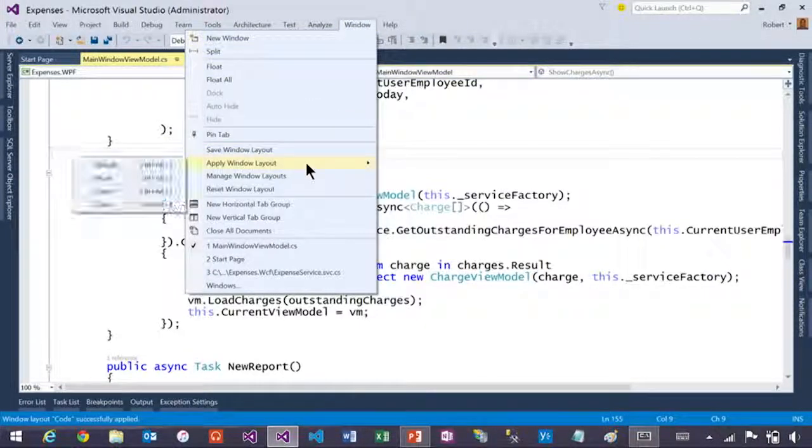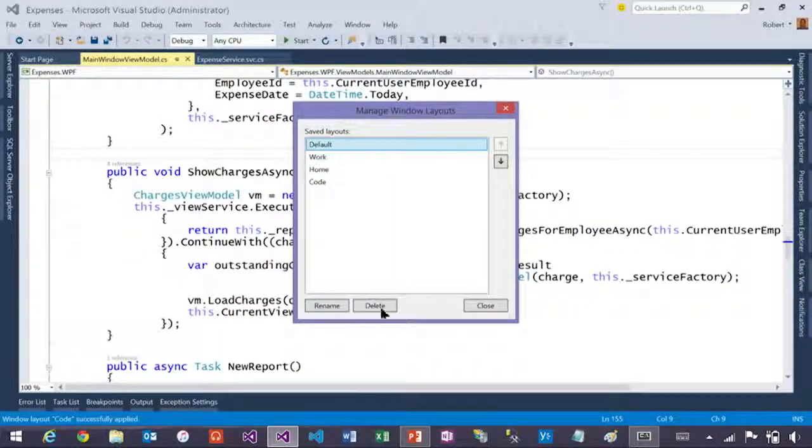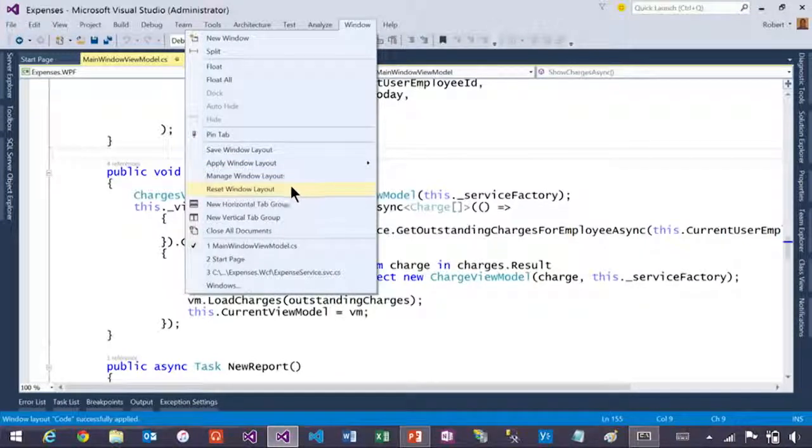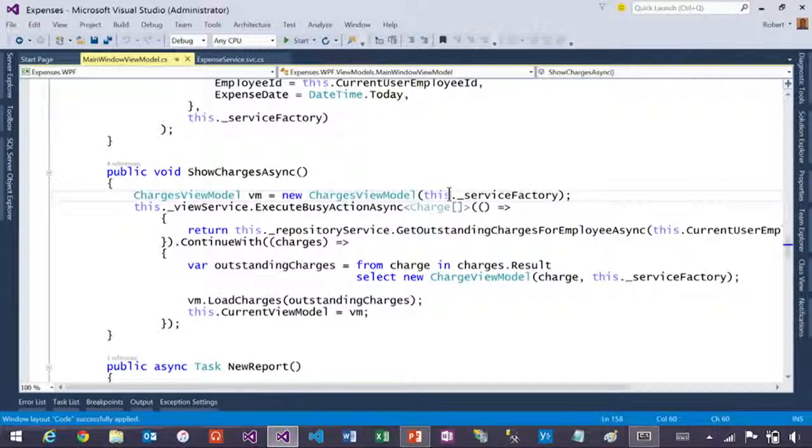So it's the window layouts. You can apply them. You can manage them. So you can delete, rename, and when you're done, you can reset the window layout and go back to the default if you change the default. Yeah, and the fact that if you log them in your profile, it syncs across your machines means this stuff travels with you. Yes. Very cool. Okay, so that's the first. The second is a debugging feature. So this application here is a WPF app.